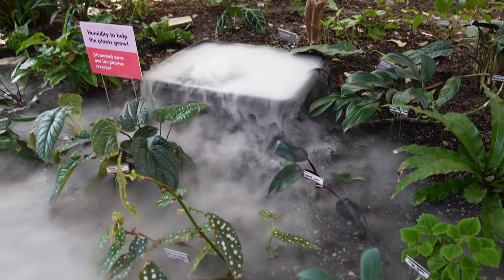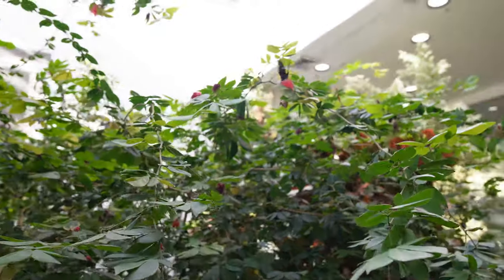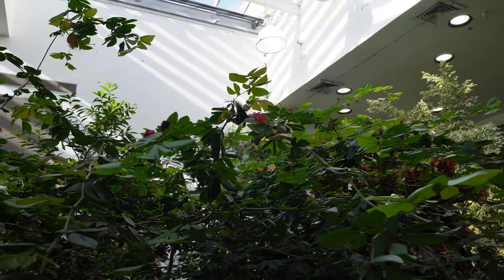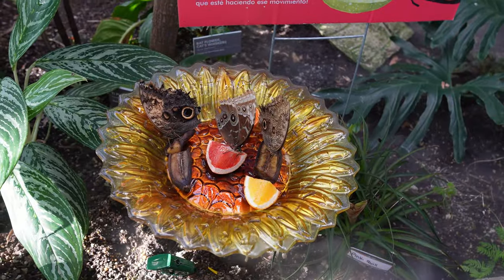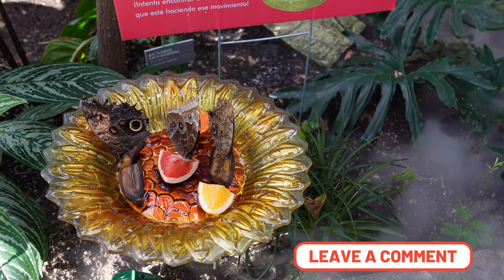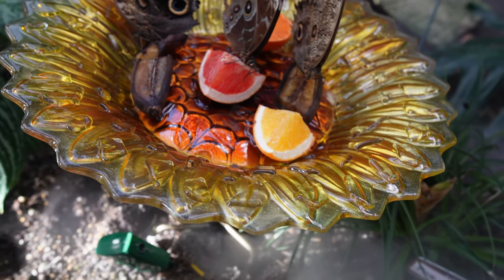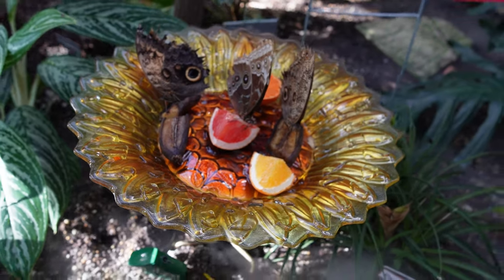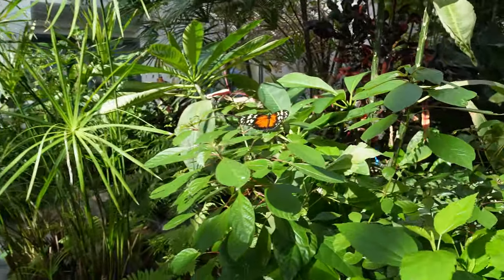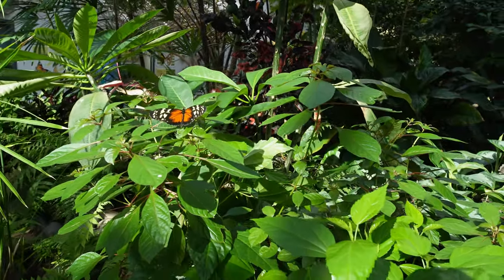The eerie humidity. Oh, there's Dark Lord right there. Oh, they're just there. Look at that. He's getting it on with that. He's getting it on. Look at him. Get you some. They smell with their feet, everybody. These are actually alive, just so you know. They're just eating. Those are pretty blue ones back there. Yeah, when he opens his wings, yeah.